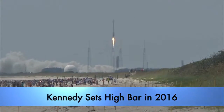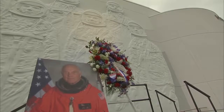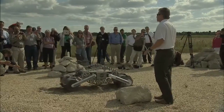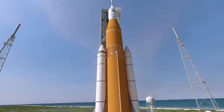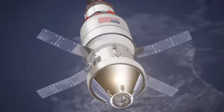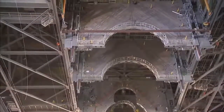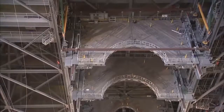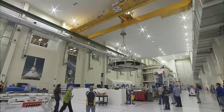Kennedy Space Center opened new doors to discovery in 2016 and bid farewell to one of the explorers who made the spaceport an iconic location for the future. NASA's journey to Mars got a boost in 2016 as Kennedy continued preparations to process and launch the Space Launch System rocket and Orion spacecraft on their first flight test in 2018. All the platforms for the rocket are on Kennedy property now, for example, and the Orion spacecraft is coming together inside the operations and checkout building.